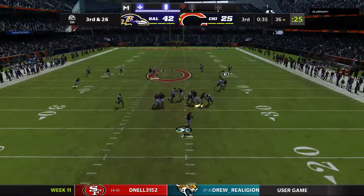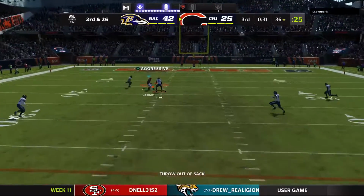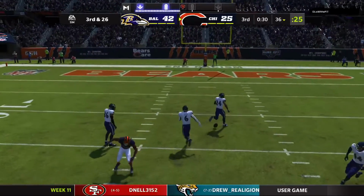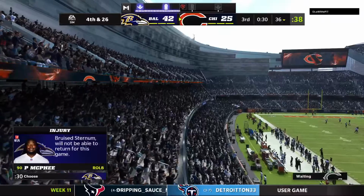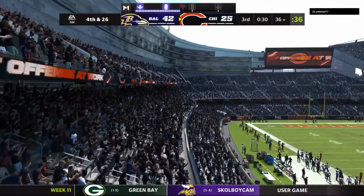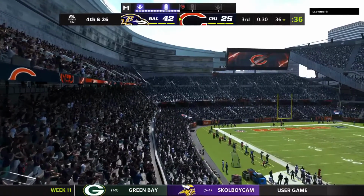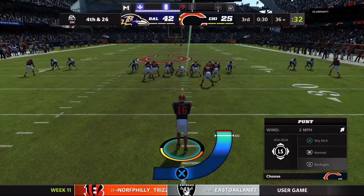Now Fields. Deep ball for Goodwin. And this is incomplete. Oh, he looked like he had a pretty good line on that one. That would have been a big play, but he could not pull it in. Here's Pat O'Donnell now as he'll kick it away for the second time.